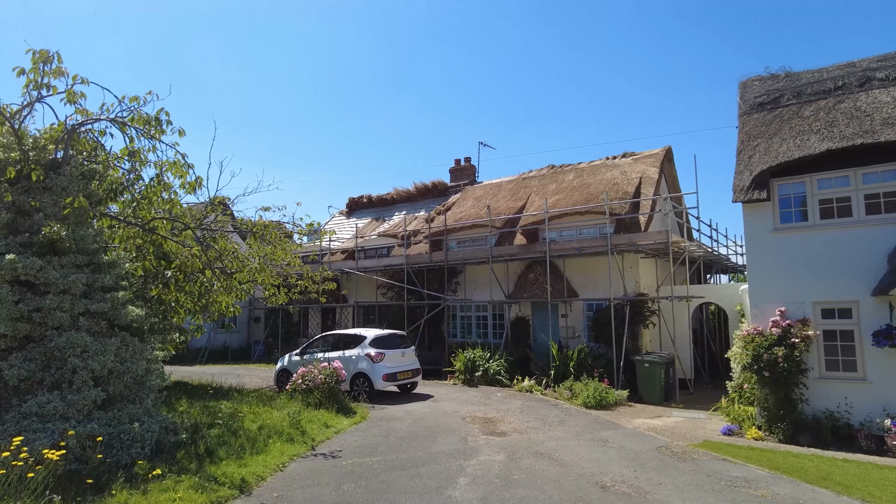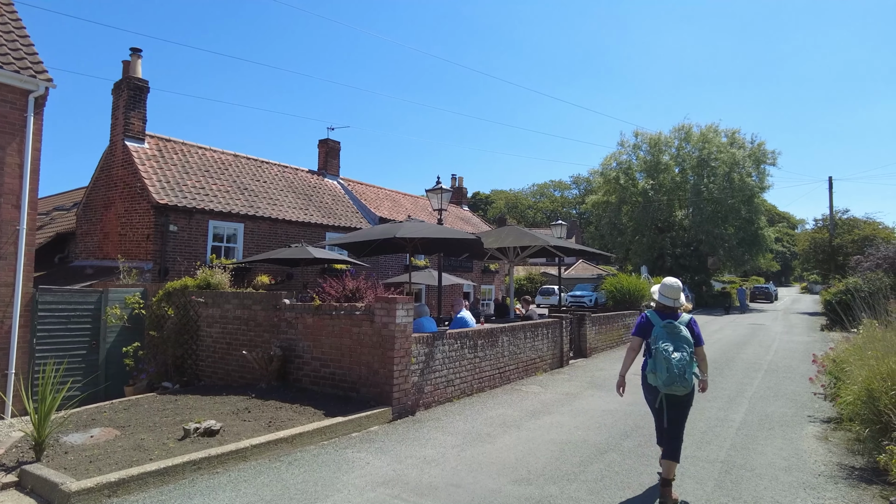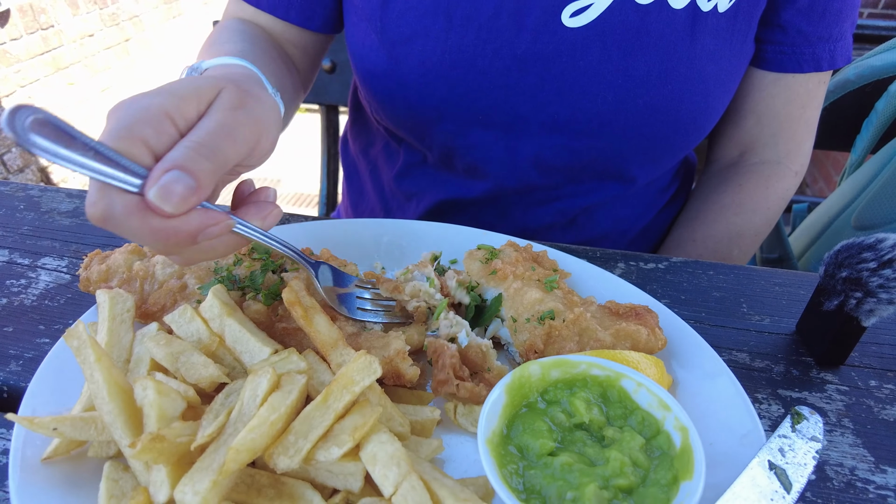New thatch going in over here. In Winterton-on-Sea, we stopped for lunch at the Fisherman's Return, where we had what else? Fish. That's good.